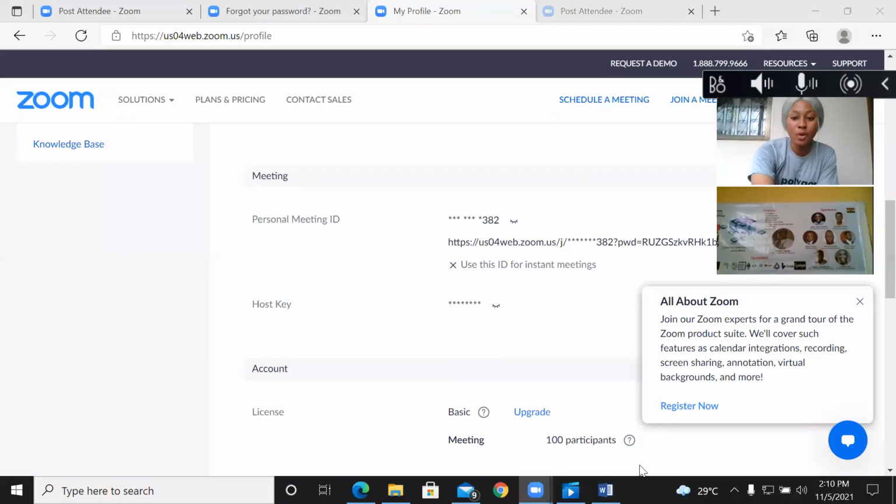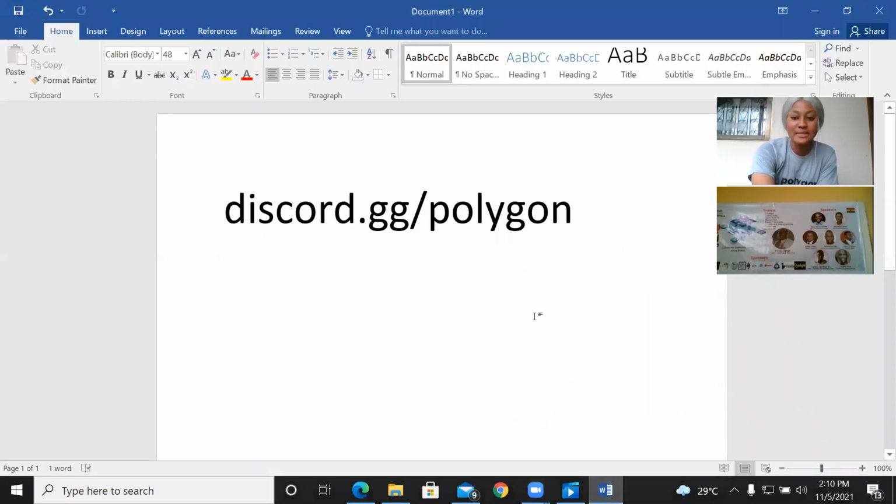To join our developers community on Discord, you can simply open your browser and search on the screen. I don't know if you guys can see my screen. You can type discord.gg/polygon. If you don't have Discord already installed on your system or phone, whatever technology you're using, it will take you to a place where you can download Discord. When you download Discord, you get access to the channel.